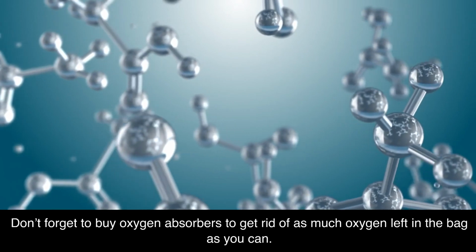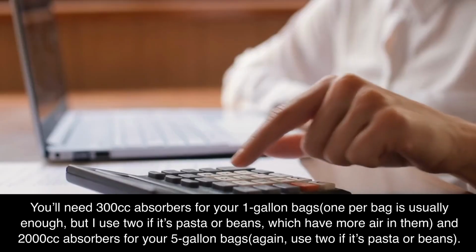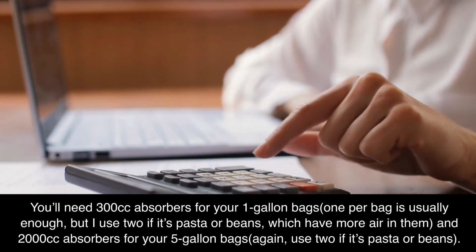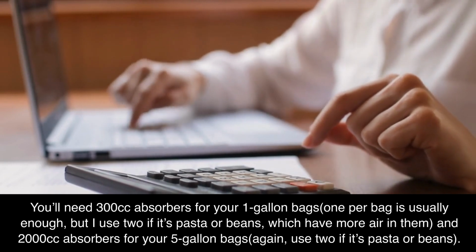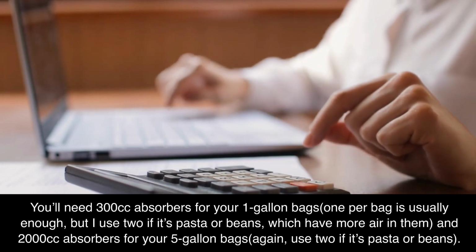Don't forget to buy oxygen absorbers to get rid of as much oxygen left in the bag as you can. You'll need 300 cc absorbers for your 1-gallon bags. One per bag is usually enough, but I use 2 if it's pasta or beans, which have more air in them, and 2000 cc absorbers for your 5-gallon bags. Again, use 2 if it's pasta or beans.